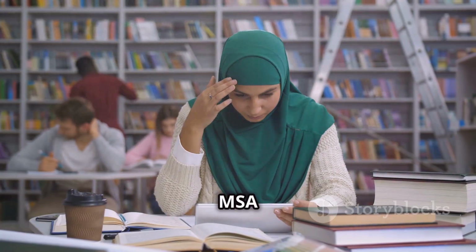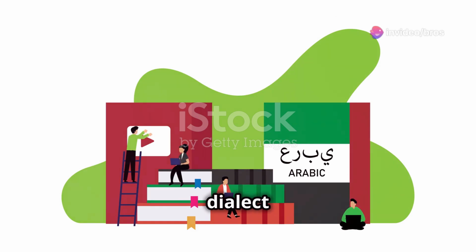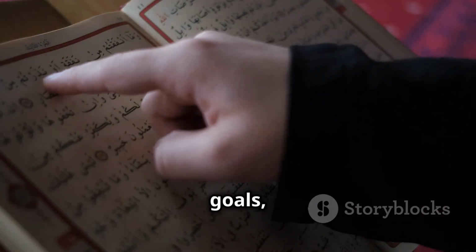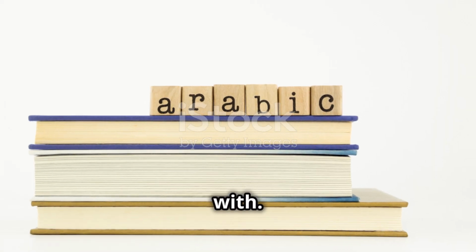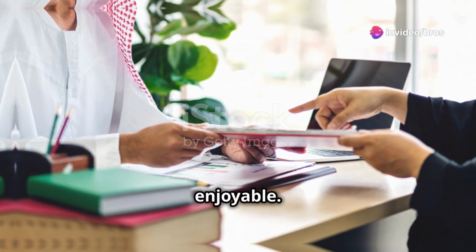While understanding MSA is beneficial for formal communication, immersing yourself in a specific dialect can greatly enrich your learning experience and help you connect more deeply with native speakers. Choose a dialect based on your personal interests, career goals, or the region you want to connect with. This will make your journey into the world of Arabic much more rewarding and enjoyable.